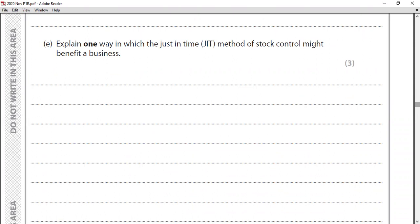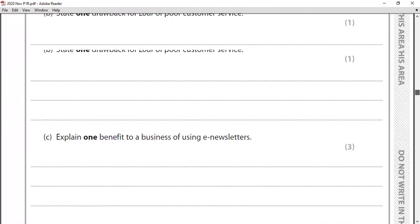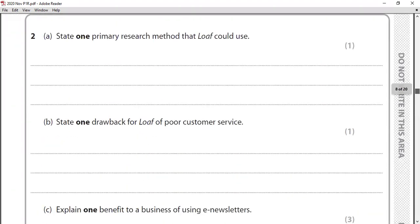Another 3-marker back to back. Three explain questions are coming in the second question. This is a very important question. The second question starts with two state questions and one application-based question.